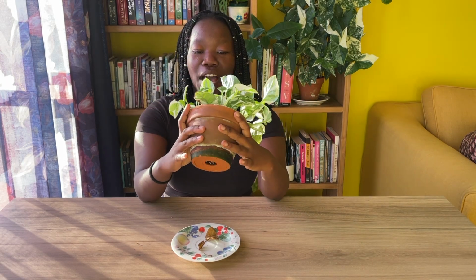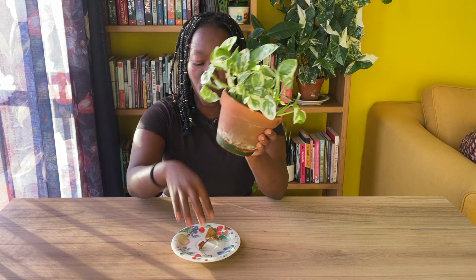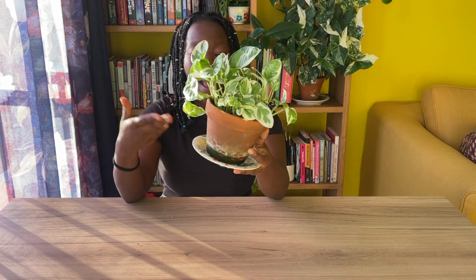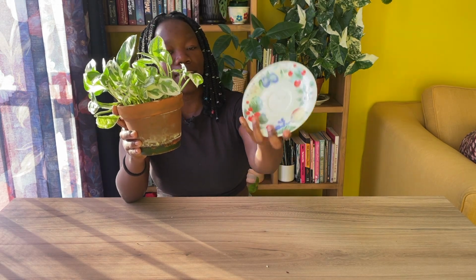I'm just going to help it out with these dead leaves. But this plant is looking gorgeous. Yeah, this is basically the size in which I bought this plant before everything turned out terribly. So it is looking great. These are one of those situations where I think the plant, the planter, and the saucer were made for each other. This is another cute little saucer that I thrifted and I really like.